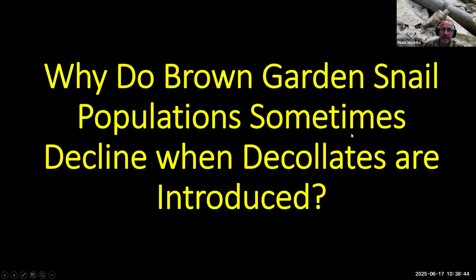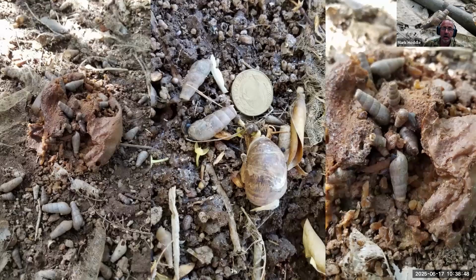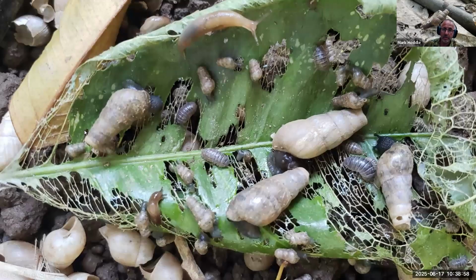Okay, so why do brown garden snail populations decline when decollates are introduced into the sites? I think it is a resource competition effect. Decollates are more effective at removing foods that the brown garden snail also prefers to feed on. And we see this happening in orchards. It's definitely removing a resource from the brown garden snail. And if these snails, pill bugs, can do this more quickly than the brown garden snails, then the brown garden snail is going to be at a disadvantage.